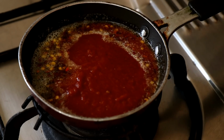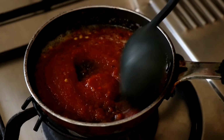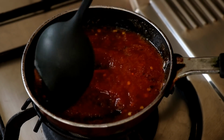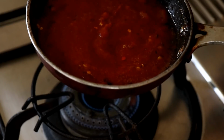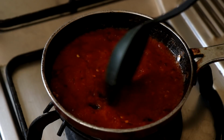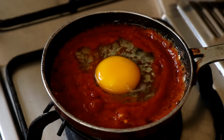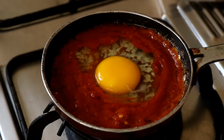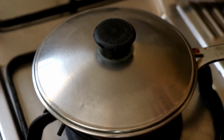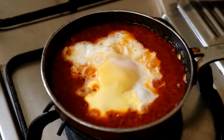Now since this is a store-bought sauce, it doesn't need much cooking, but if you use some kind of tomato puree or fresh tomatoes, then you need to cook it for about 5 minutes. Anyway, now I'm going to make a bit of space in the pan and then I will crack my egg into that. Remember, you want to make sure that the heat is on low. Now you just want to cover it with a lid and cook it for a minute or two, depending on how you like your eggs. And in about 2 minutes, mine is ready and it looks yummy.